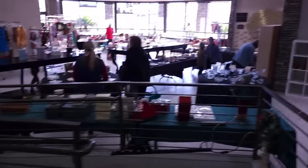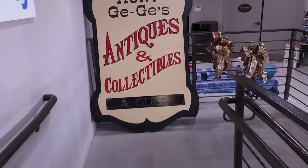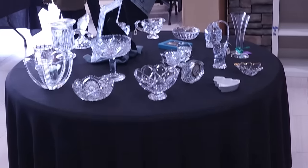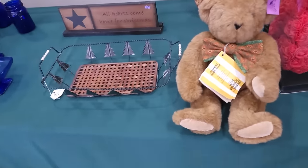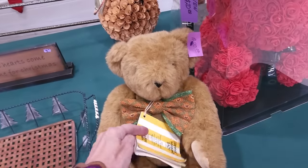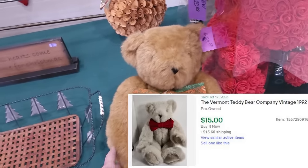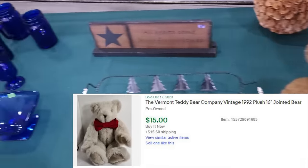Okay, this is their special room set up just for all of their Christmas goodies. So we are going to head in here. We had to leave our cart at the door, and let's go take a peek. I do see a table full of glass. Oh, it's a Vermont teddy bear with his little tag. It's $20 for him.